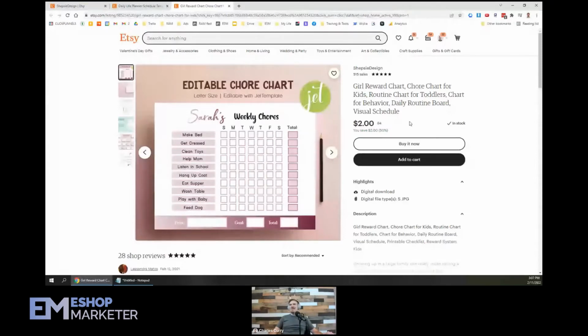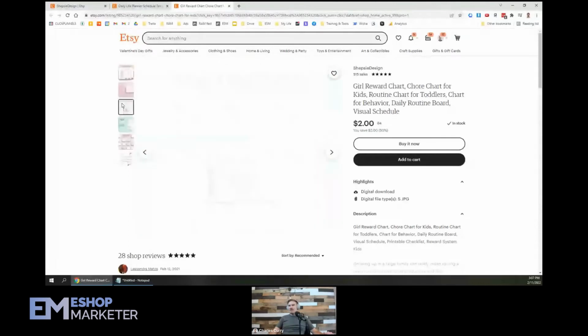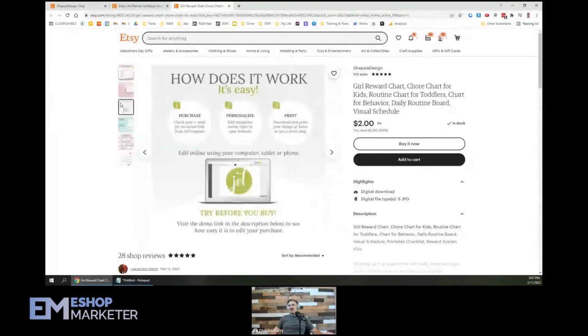We've got the girl reward chart, chore chart for kids. There we go. I like that. Got to get those chores checked off the list right there. Okay, so this goes into the Jet editor. Very nice.